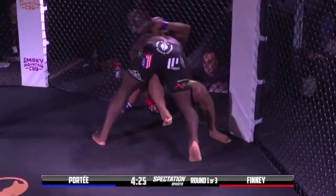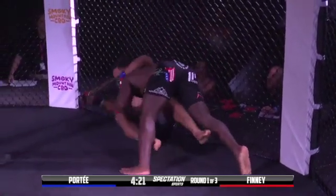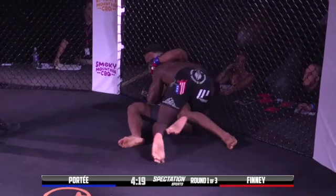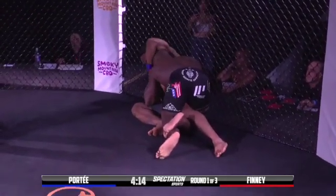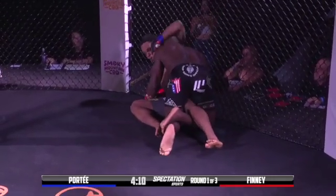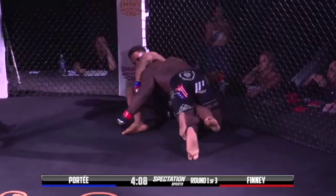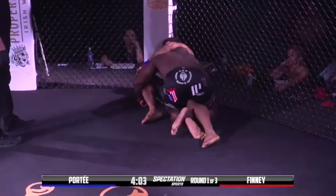Is he looking for a submission? Is he looking to just ground him and take him out? That remains to be seen, but this is Torrez Finney 101 so far. Without a doubt, Portee finding himself in a position that many Torrez Finney opponents find themselves in. His chin is underneath the head of Portee, and just dominant top control here in the early going, 1 minute in to our featured pro bout of the evening on Spectation Sports.